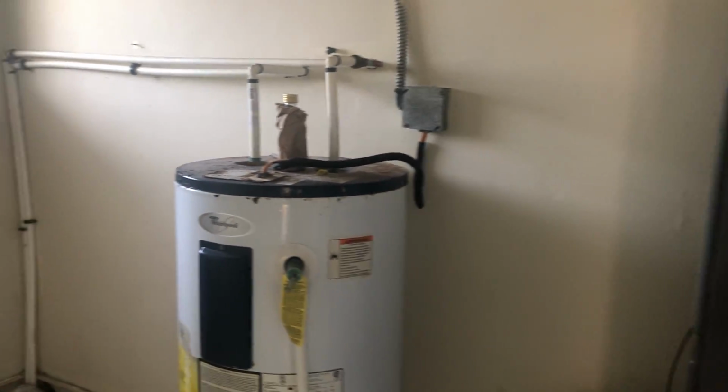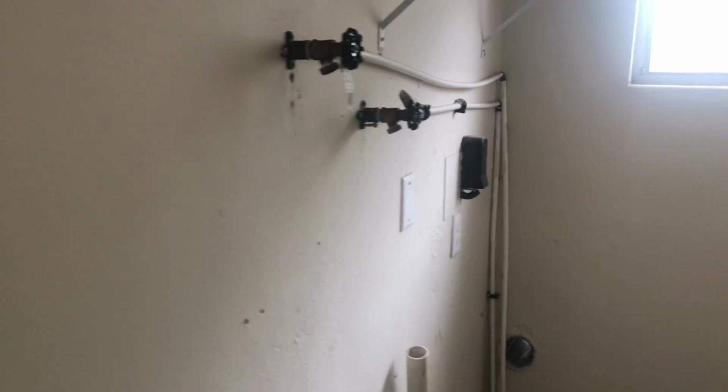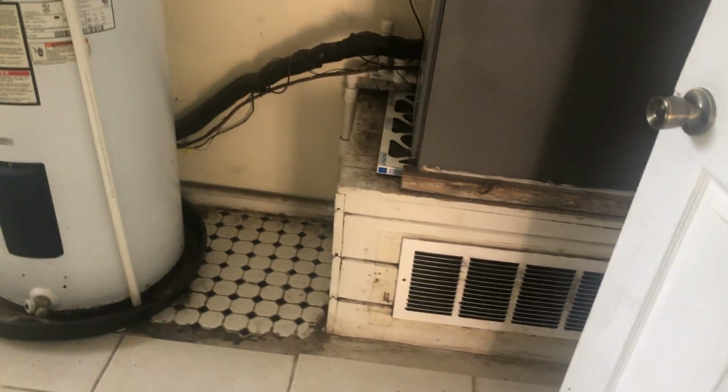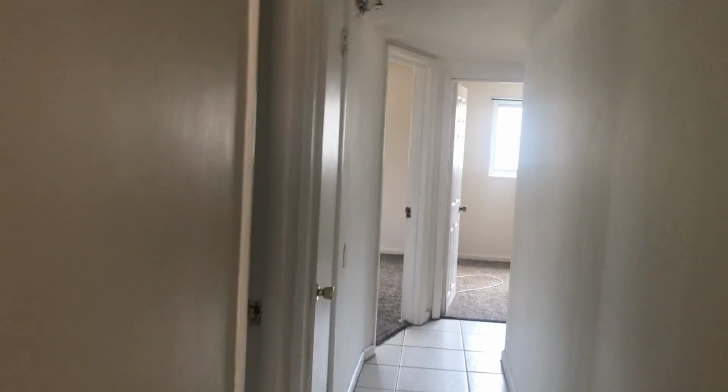In the laundry room, we have space for a washer and dryer hookup. In here, we also have the water heater and then the air handler for the HVAC unit here. Okay, there it is. That's where the filters go. So now we're gonna go down the hallway into the full bathroom.